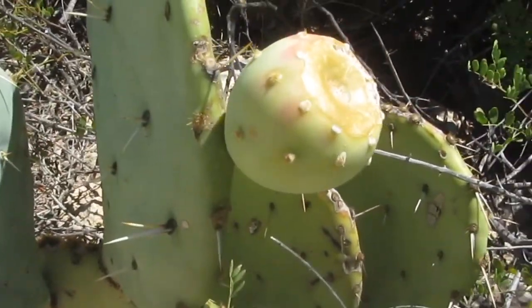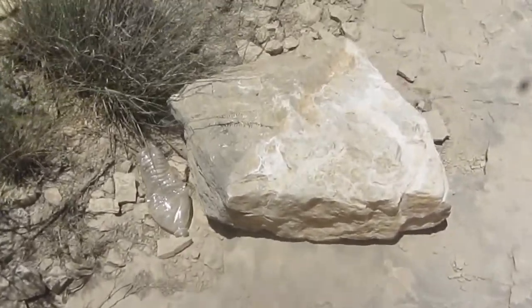See those berries right there? Those are not ripe. Not good to eat. Once again, people leaving pollution here. I think I'm going to take that and dispose of it properly via recycling.